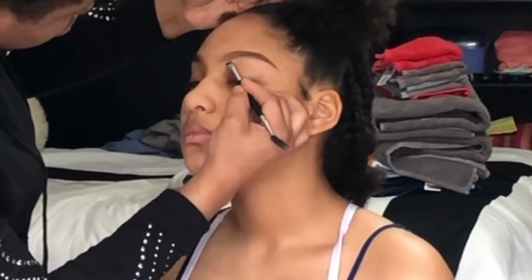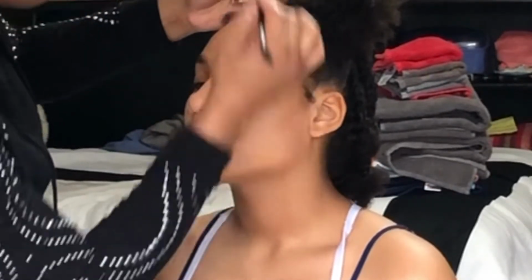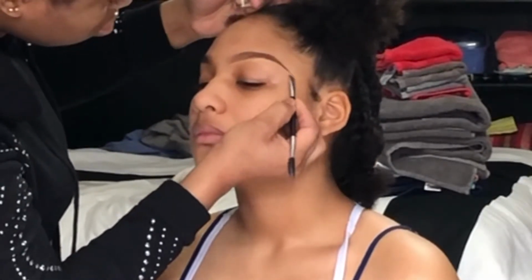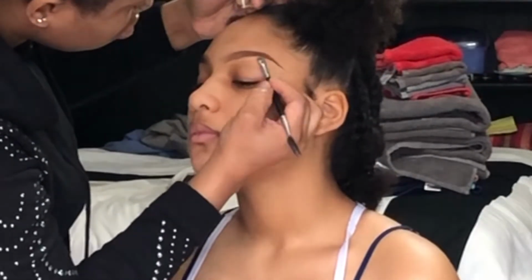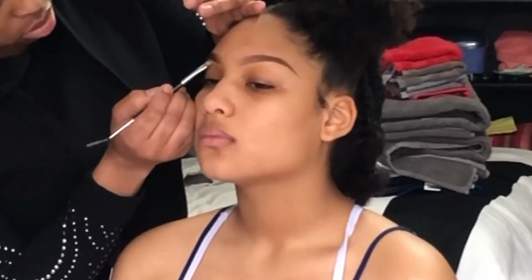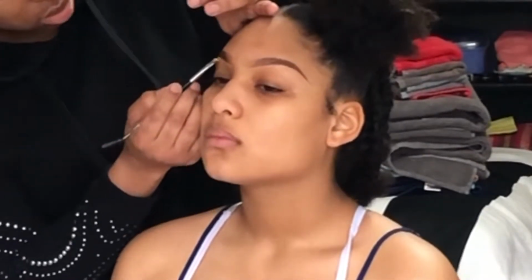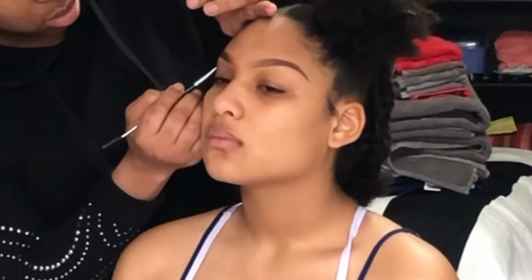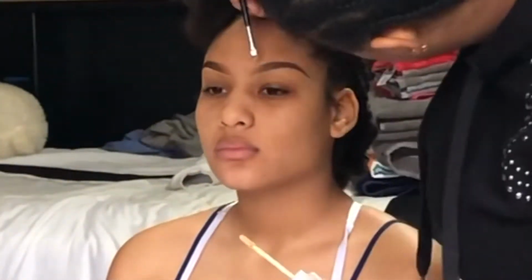And after that, I'm going in with my ColourPop concealer. If you've been with me on this channel, this is what I use all the time. The ColourPop concealer and my LA Girl concealer. Those are my go-to concealers. I love those two concealers because of how they come out. They are lightweight and you don't even feel like you have anything on. So I love them both. So I'm using that to highlight her brow.